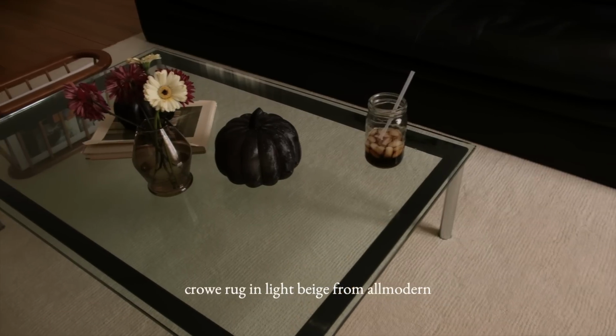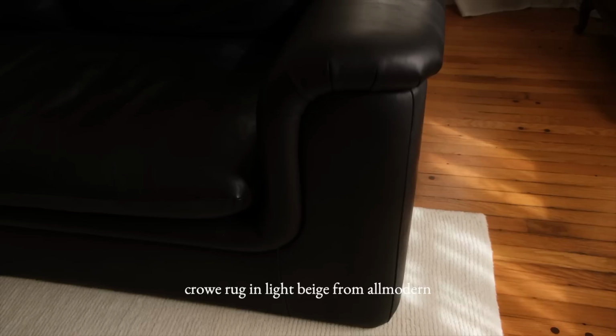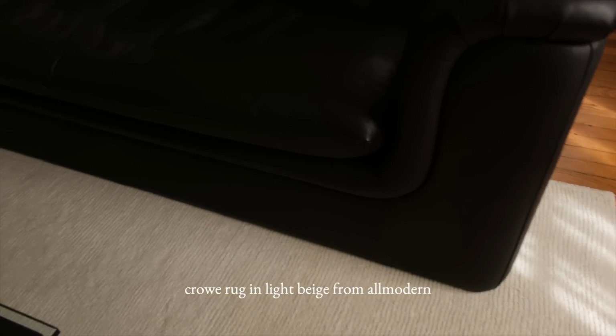So the one that I ended up getting is from AllModern, and I believe it's called the Crow rug. I actually got this rug the same day that I got my sofa, and I've owned it now for a little bit over a month, and it's held up really well. It doesn't look too dirty yet. For probably the first week or so, it did shed quite a bit, but since then it has not shed at all, which is really nice.